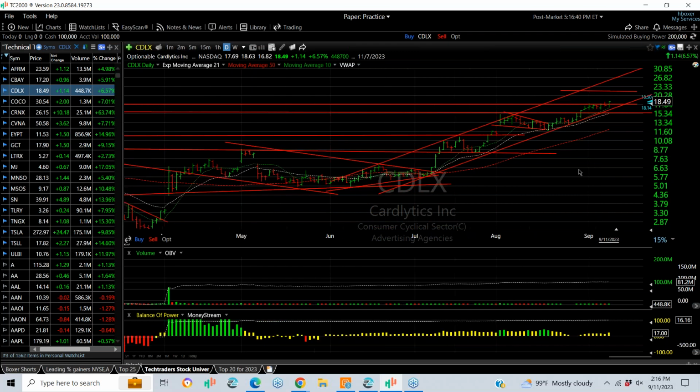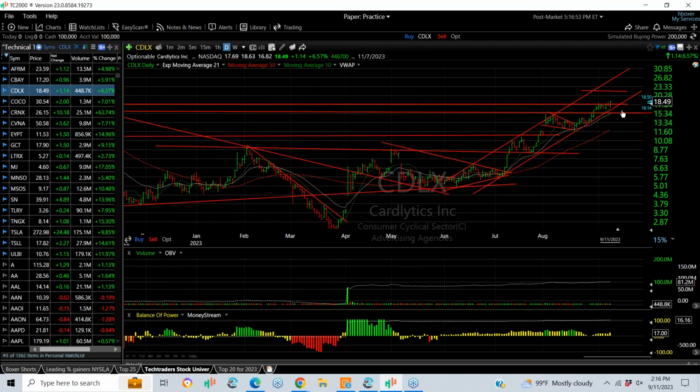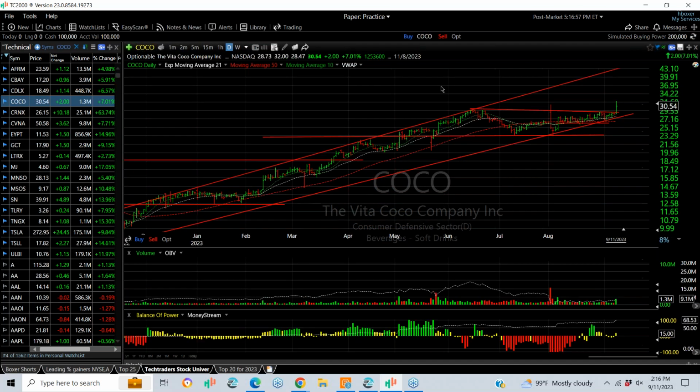CDLX swing is looking really good, and it popped out of a flag today. Also an engulfing reversal bar from 16.82 to 18.63, finished 18.49 at 1.14. That's a 6.5% gain. Volume was about 500,000 shares, not big, but it's a thin stock, and this thing looks like it's going to 23 and maybe 28.30.